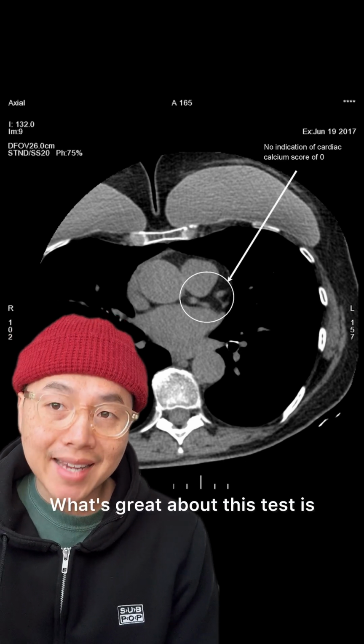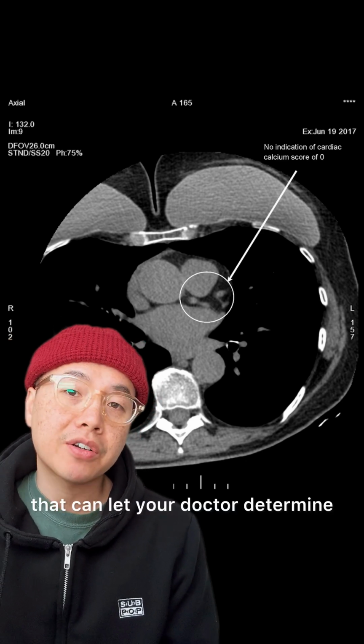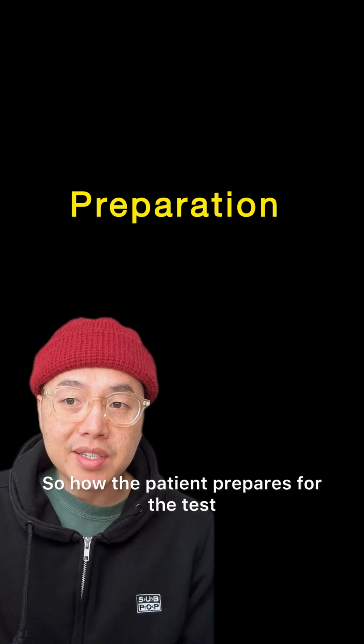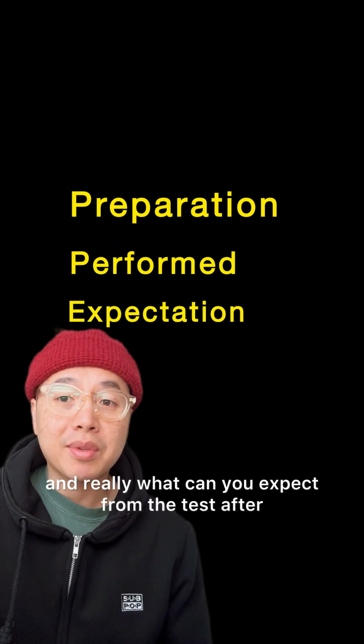What's great about this test is that it provides important evidence that can let your doctor determine what their next plan of care may be. So essentially, the test is painless and it's non-invasive. So how does a patient prepare for the test? How is it performed? And really, what can you expect from the test after?